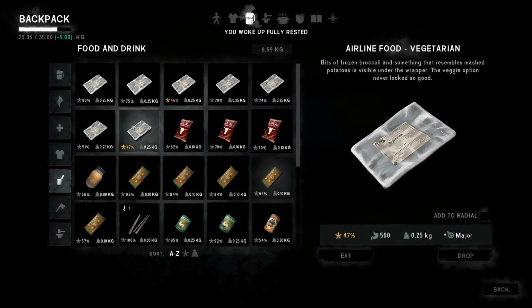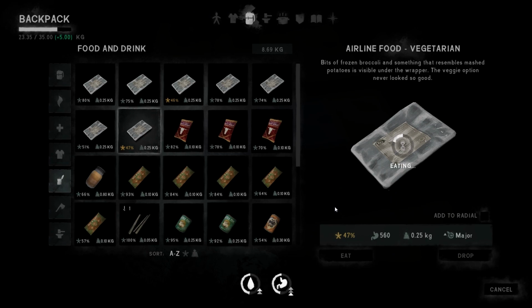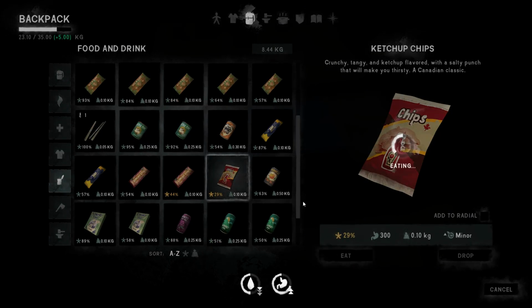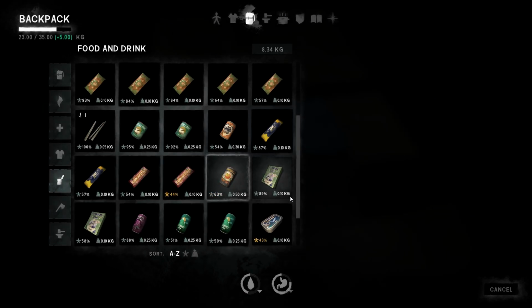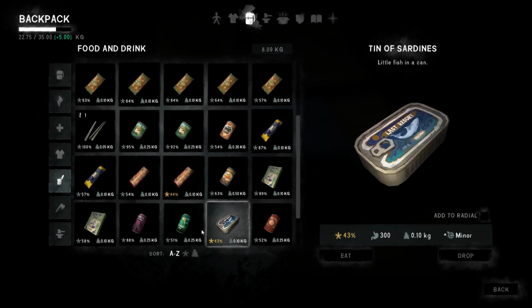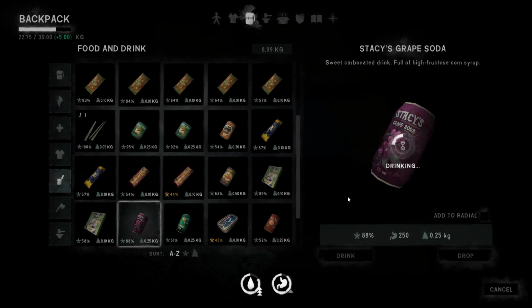Let's eat and drink. What should we have? Some vegetarian airline food. And let's have some... What else should we have? Some tomato chips. Ketchup chips. A little Summit soda. Imagine that tastes like Sprite. And this one... I have no idea. Is this grapefruit?